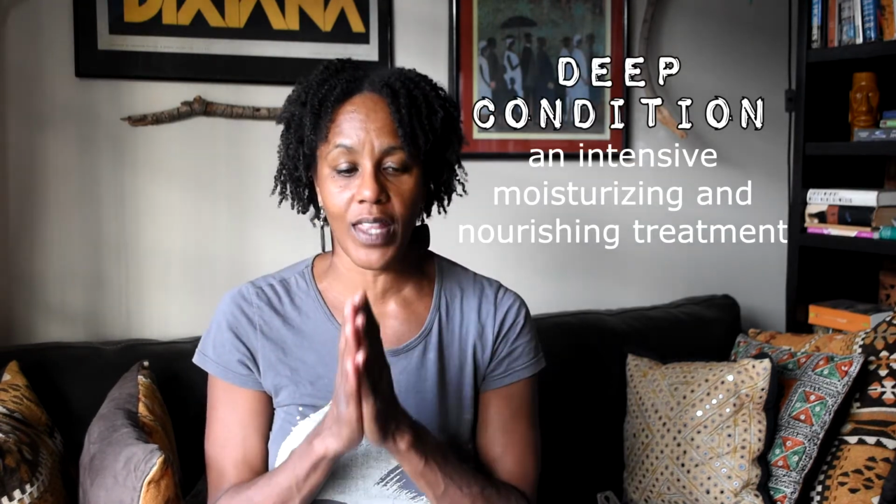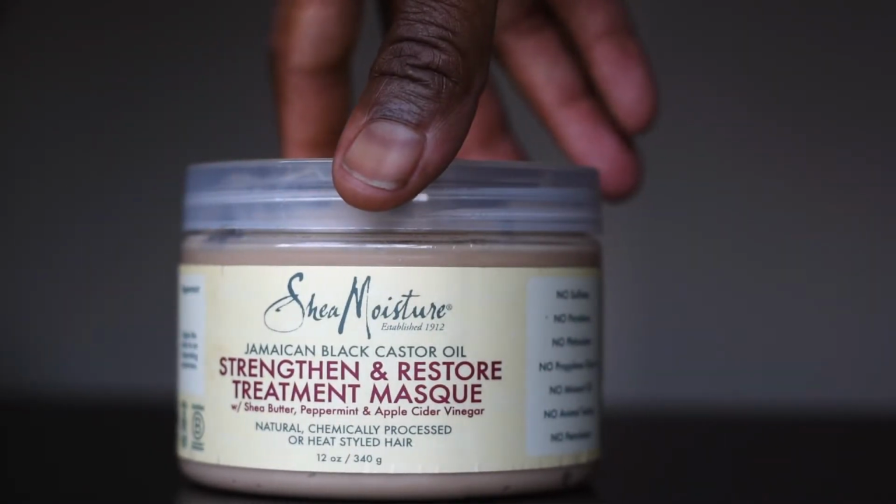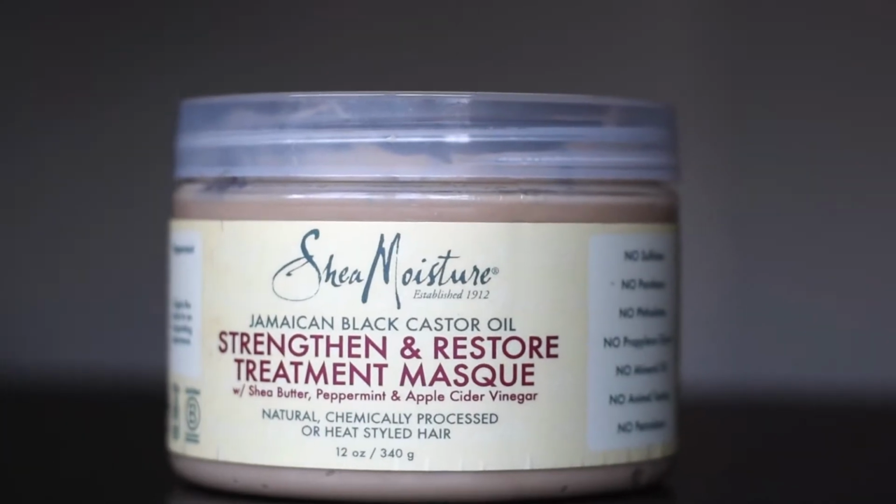So the specific product is the step I do for a deep condition, and the product that I use for that usually is the Shea Moisture Jamaican Black Castor Oil Strengthen and Restore Treatment Mask. I love Shea Moisture. I started off with Shea Moisture, and the majority of the products that I have on my shelf is Shea Moisture, but I'm starting to learn that with these products a lot of the ingredients are exactly the same. So if it says it is a deep conditioner or a treatment mask, the products may actually be the same but with different labels, and that is what may be going on here, and I'm about to tell you.